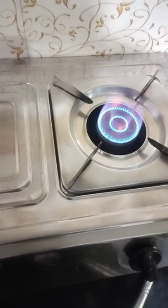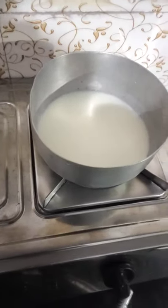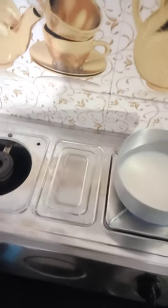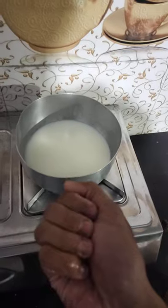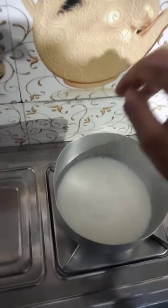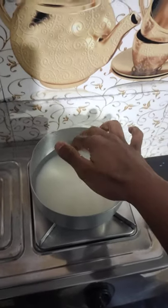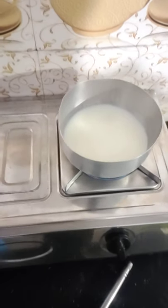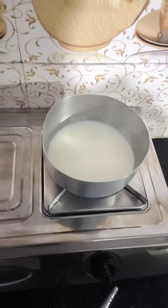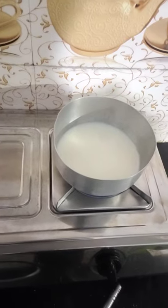Wow, our milk is going to be boiled. Then see, a little bit of sugar. See the sugar. After boiling this milk, we are going to get our fully ready one cup of large coffee.